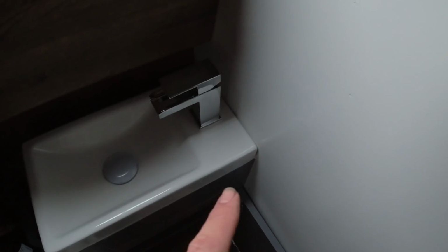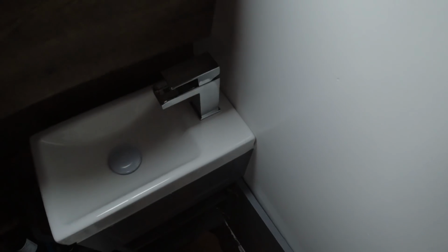So anyway, let's get on with the job today. Let me quickly show you what I've got to do, okay? The first job I've got to do today is I'm going to take the tap off because I want a silicone around this edge here and I can't do it with the tap in the way. So I'm going to quickly whip the tap off, silicone that joint, tap back on, connect the tap up, and then have a little bit of a sort out around here.